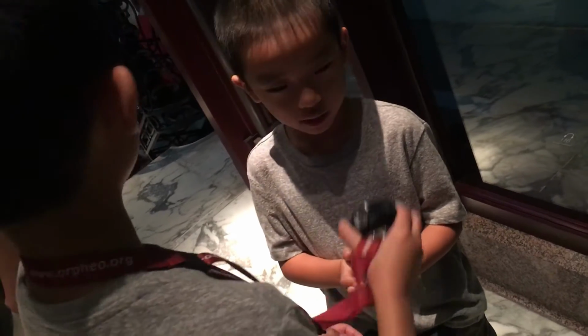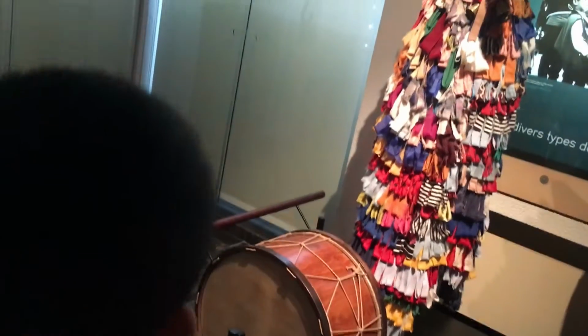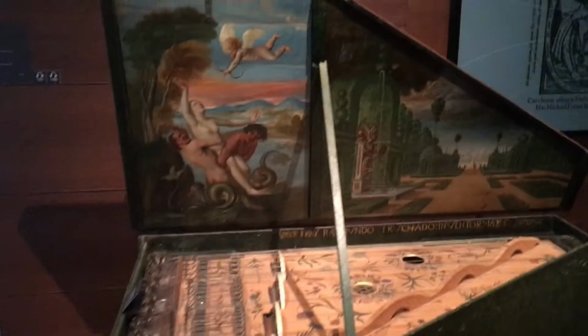Let's listen to some bagpipe. That funny-looking instrument looks like a costume. Here's another happy one. Let's listen to 79, the bucket with the stick. Go Chucky, quiet. Brother's feeling this one. That instrument has pretty art on it.